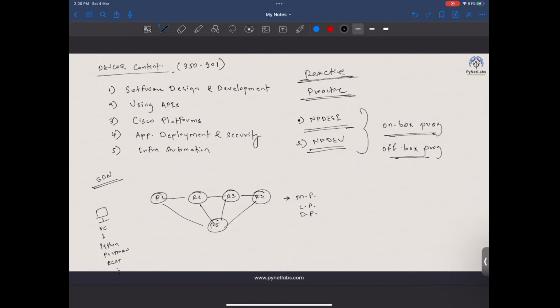So that's what we are trying to achieve, and the content that we're focusing on, with the help of software development and design, using APIs, Cisco platforms, application development and deployment and security, infrastructure automation, and all of these things are focusing towards achieving something proactive, or you can say enabling devices with proactive capabilities. So exploring the content of DevCore or exploring the content of CCIE DevNet is all about getting familiar with various tools and technologies that have been brought together to achieve this.